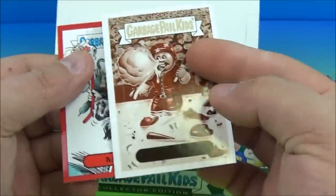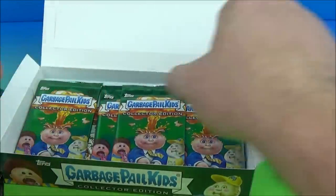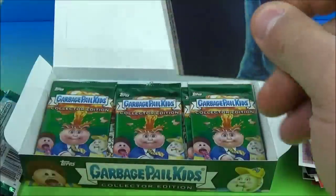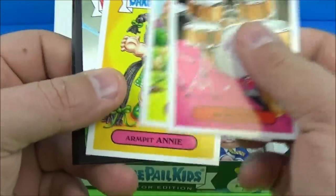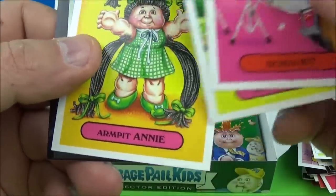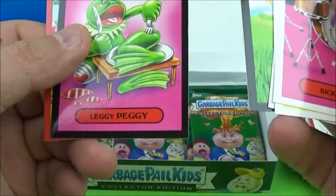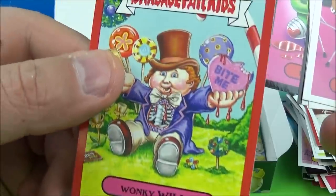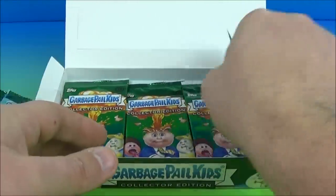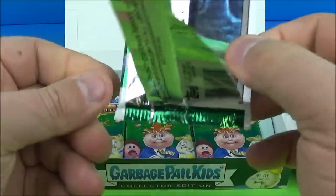It's like a parallel of sorts. Well, that's kind of neat. It's black, like black and white. It's like a throwback or something. And Wonky Willy. There you go, Willy Wonka. What? Armpit Annie? Are you kidding me? Whatever. Leggy Peggy. Some of these are just downright gross. For real. This is gross. Oh, man. It just makes you still want to collect one, doesn't it?